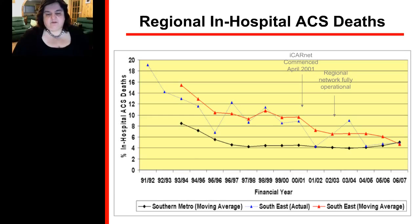The red line is the southeast moving average. If you look at that as opposed to the blue line, which is the actual results and bounces around a bit, the red line, also in country, you can see the ACS regional deaths was high, but considerably higher than the metropolitan region. The network commenced in 2001, and you can see that indicated on the graph. The fully regional network started in 2003, and you can start to see that the two lines merge. Those lines continue to merge, and that was, to us, really exciting. It looked like we were making a difference in the in-hospital mortality for acute coronary syndrome in our research area.